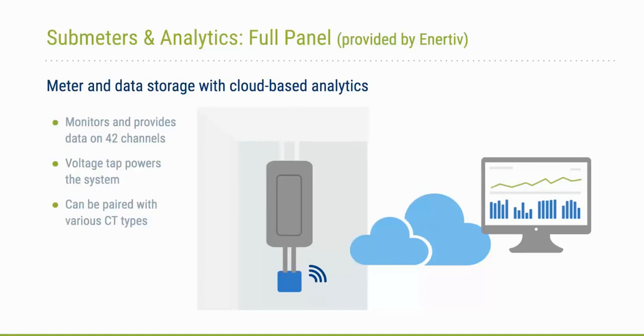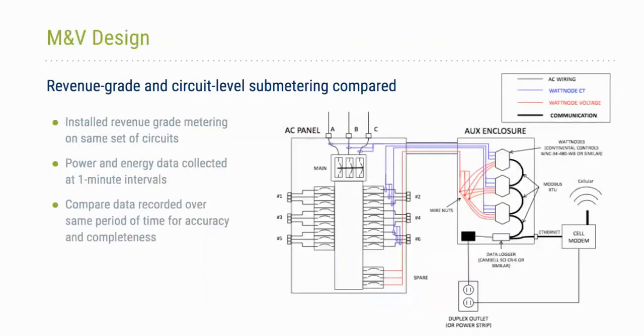I'll also note that this meter can be paired with various types of CTs, so you could select lower or higher accuracy CTs depending on the use case, and I'll get into that a little bit more later. Next slide.